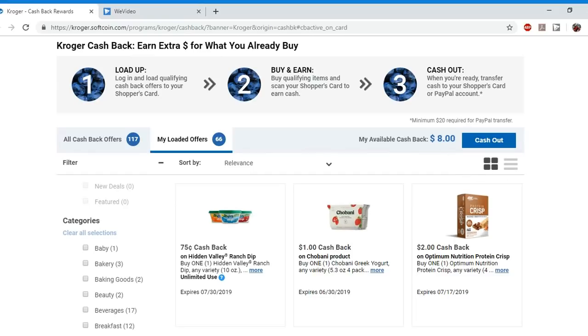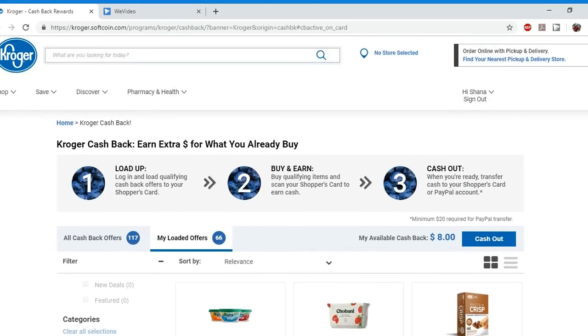Okay, so what you can do with these $8, well, you either need to wait till you hit that 20 minimum, and then you can hit the cash out and get your money transferred to PayPal, or in the store, you can use your shopper's card and you can tell your cashier to use your available cash back to pay for your items. So either way is a really great way. If you're under 20 regularly, it might be a better way to just use it while you're in the store, and you can roll your cash back from one transaction to another transaction. All right. So basically that's it for how to get in this.